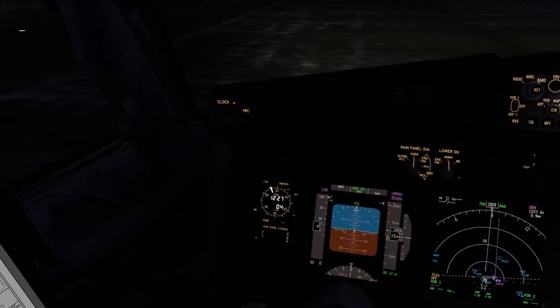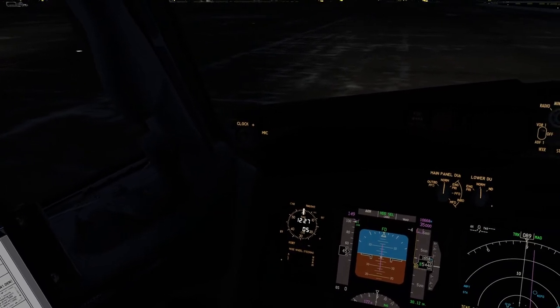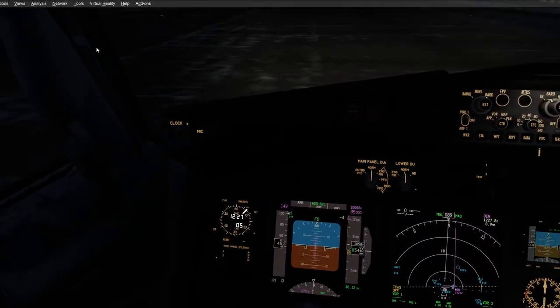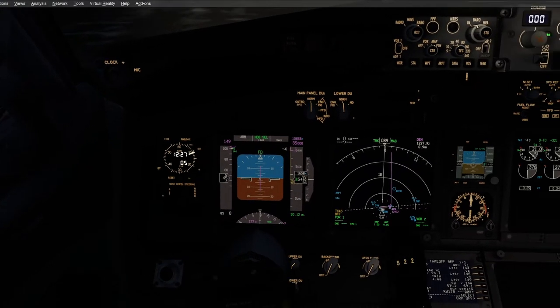Flight deck. Okay, thanks. Captain, the cabin is secure. Thank you. Options, controls. Okay, we are now back.